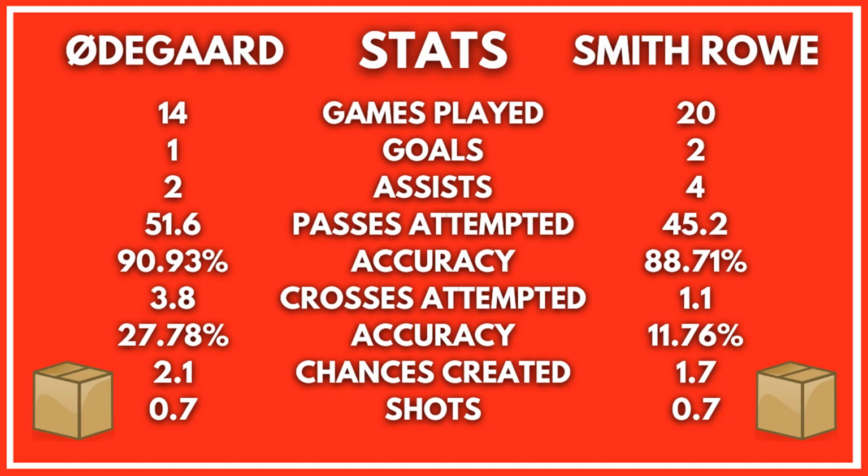And this is where things change slightly because, again, going back to what I've mentioned several times throughout this video, crosses attempted in each game, 3.8. So nearly 4 crosses attempted in each game for Odegaard from those sort of diagonals compared to Smith Rowe with just over 1. And Odegaard is very successful in this department compared to Smith Rowe, with 27.78 of those being successful compared to Smith Rowe's 11.76.